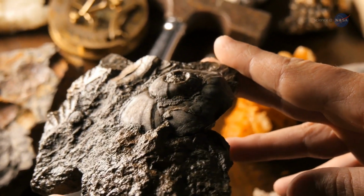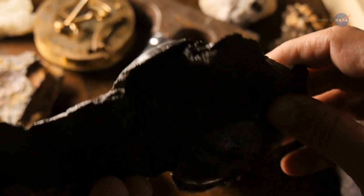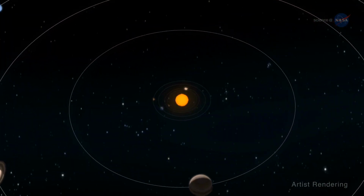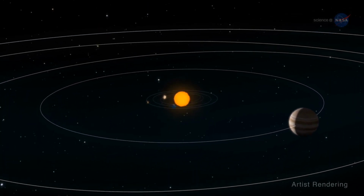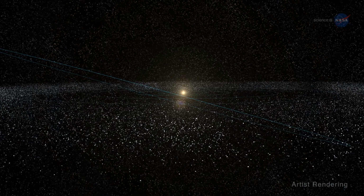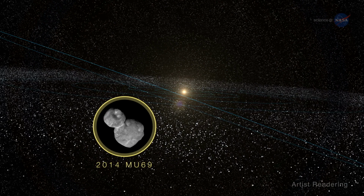Scientists have unlocked clues about the earliest forms of life on Earth by studying fossils found across our planet. In similar fashion, we're now learning more about the earliest formation of our solar system from a different kind of fossil, a Kuiper Belt object, or KBO, known as 2014 MU69.